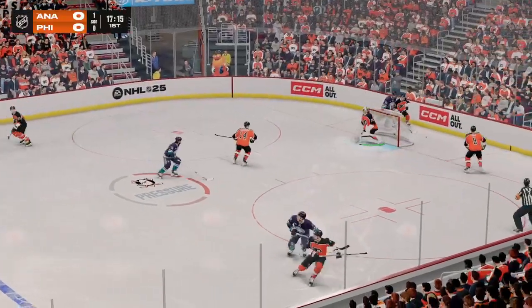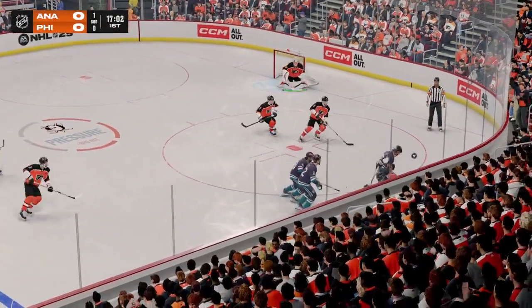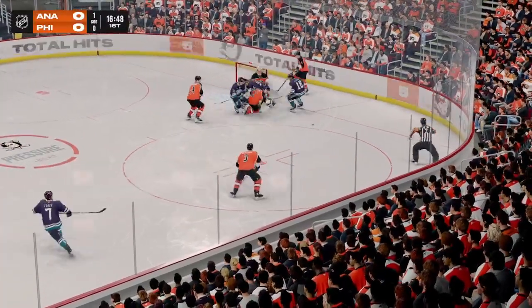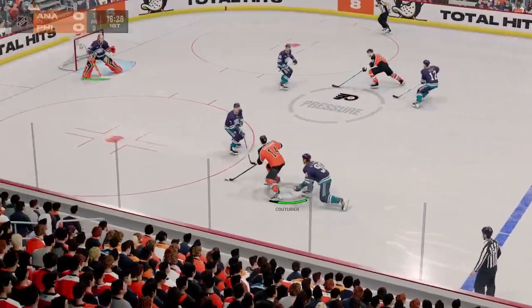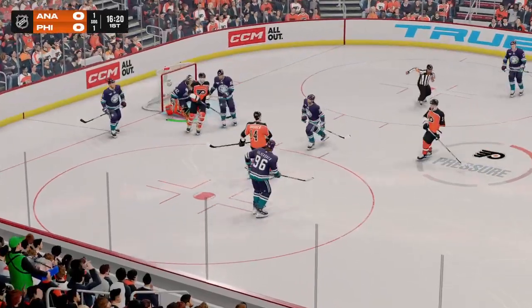Quick feed to York. Silverberg's got it in the corner. The Flyers take possession in the defensive end. Not trying to take your job, James, but I have to mention that big hit. Wow, that was a ringer. And a strong effort on that play.